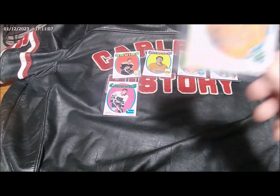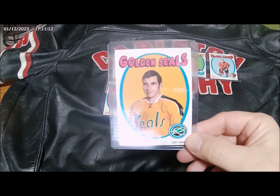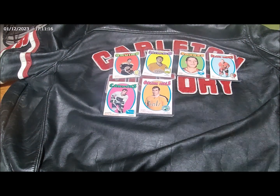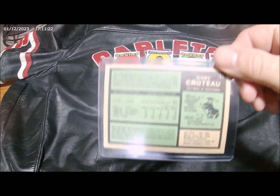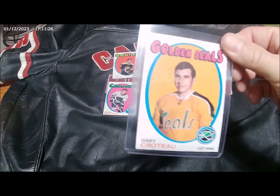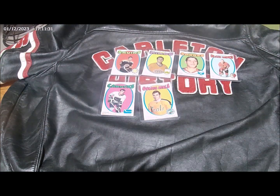California Golden Seals left winger Gary Croteau. He was one of the college-trained hockey players, which was a rare thing at the time, but was becoming more and more common, especially as the 80s approached.